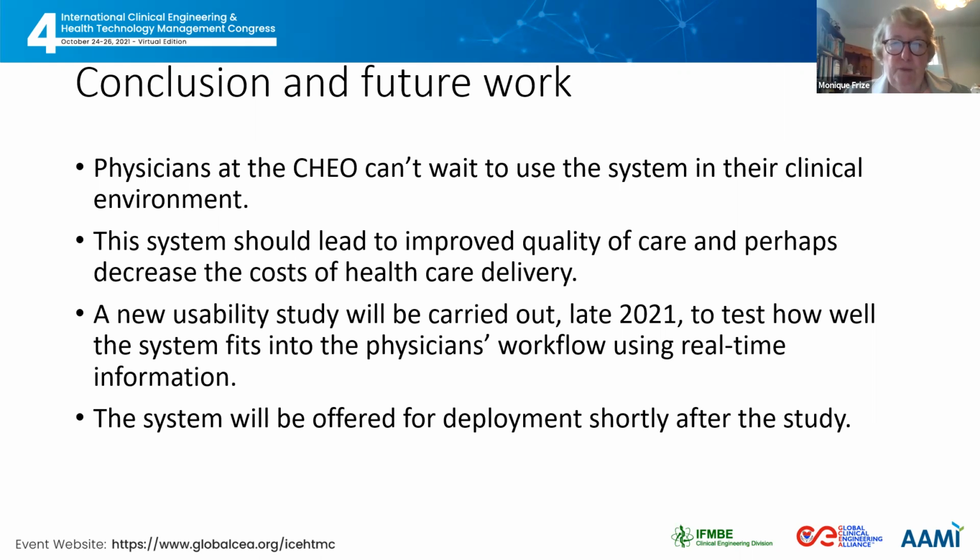A new usability study will be carried out again because now we've really improved the system. It's almost ready to go. And we will see how it fits in the physician's workflow using real-time information and with more than one physician and more than the few parents we had. So the system will be offered for deployment shortly after the study. And we are also now offering it for technology transfer to companies who would like to acquire this system, and we're in the process of doing that.